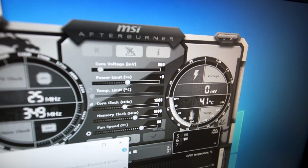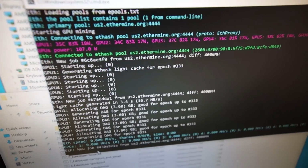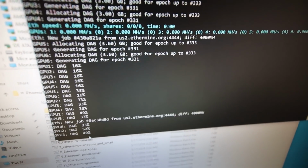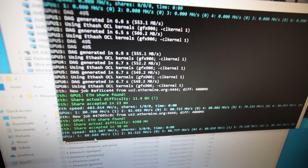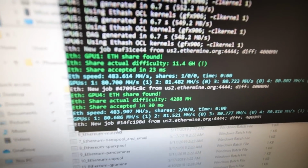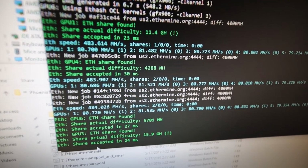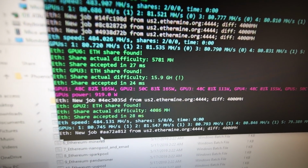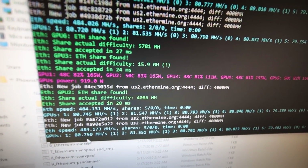The overclocks stayed the same. Undervolting, it's still there. Let's go ahead and we'll try Ethermine here, and let's see what our hash rates will be. Theoretically, they should be the same because all we did was move the rig, but hey, something could still go wrong on this rig. All right, no, look, it's going good. 483 mega hash. We were getting 485 before I moved it. Yeah, 1900 watts in the software, so probably, yeah, 1200 at the wall.